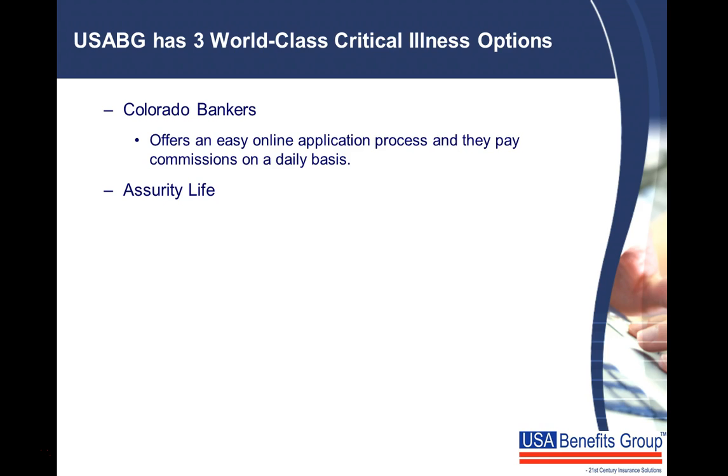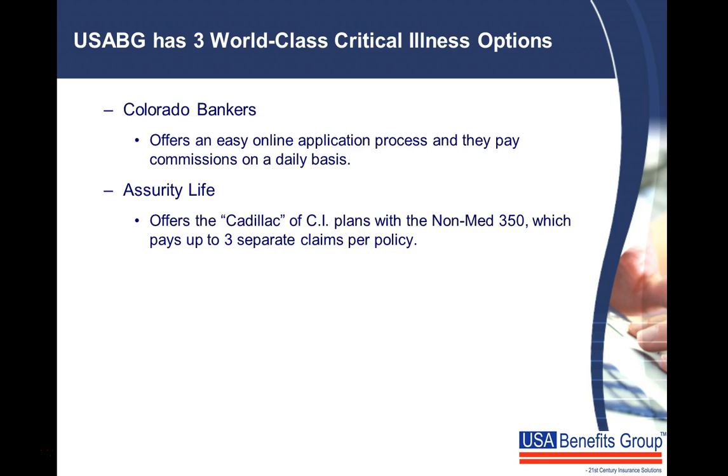But we also have another option through Assurity Life. This option is going to offer you the Cadillac of critical illness plans with a product that they call the Non-Med 350. Now, this plan pays up to 3 separate claims per policy. You can have 2 separate critical illnesses covered and still have your death benefit in force. Now, that's really tremendous because most of the other policies that are out there are one-and-done policies that will only pay one claim and then that plan terminates.